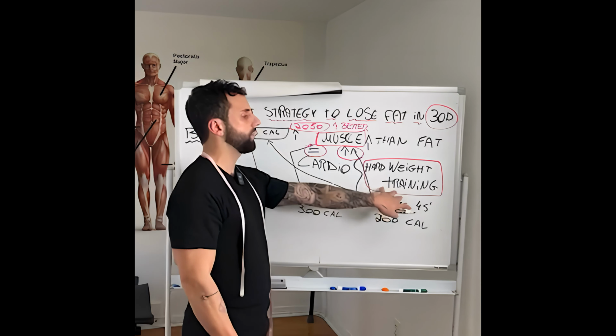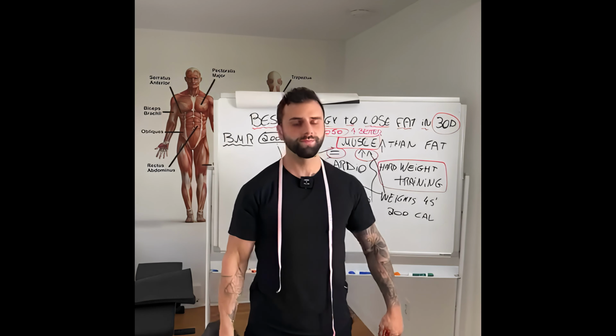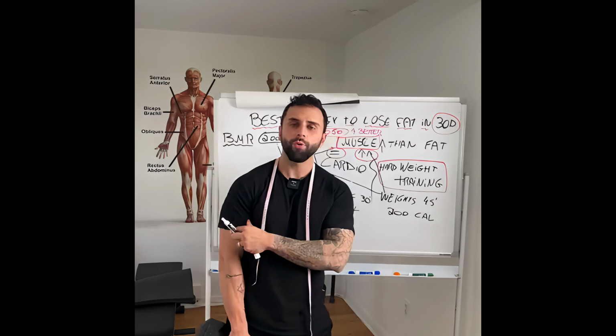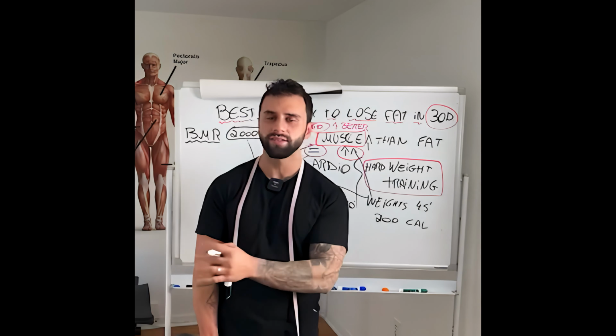For example, let me see if I get a dumbbell here. Let's say you're doing any exercise, okay? Let's say you finish your set, you're doing some curls here, and then you finish your set like this. So you didn't fatigue your muscle. You're not promoting muscle growth because you didn't put intensity on your body.